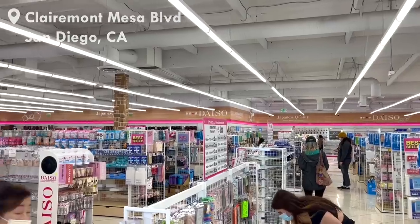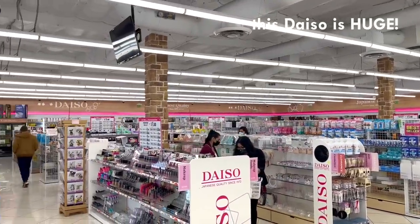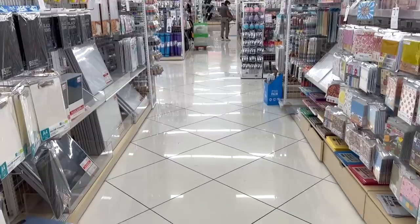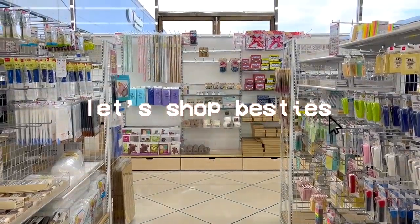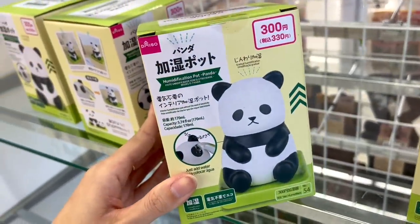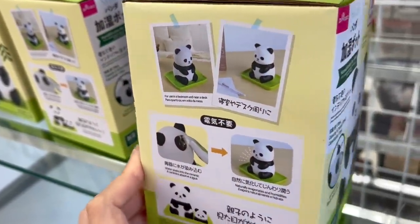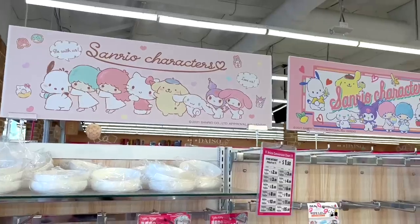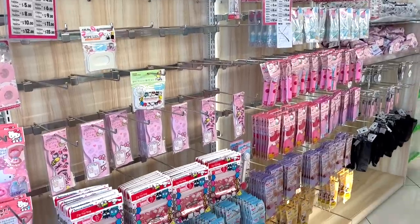So I made it to one of the Daisos here in San Diego, and I love this one because of how spacious and organized it is. In Japan, everything is priced at 100 yen, but everything here will be $1.50. So after walking through the door, I was immediately drawn to this adorable panda, which happens to be a ceramic humidifier. And of course, every time I come to Daiso, I have to scope out the Sanrio section.